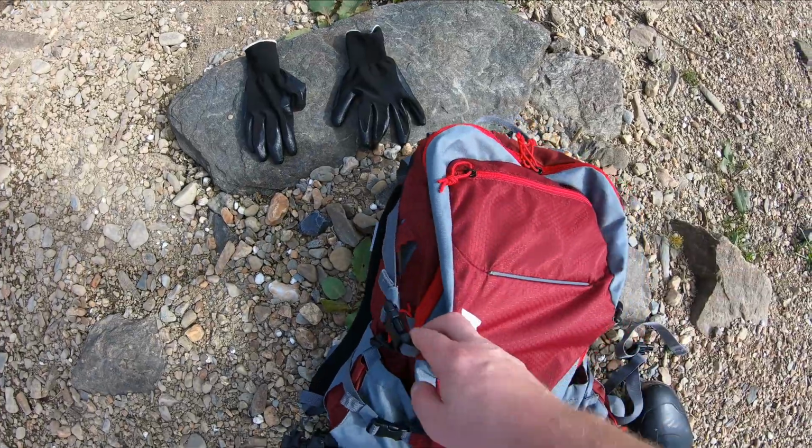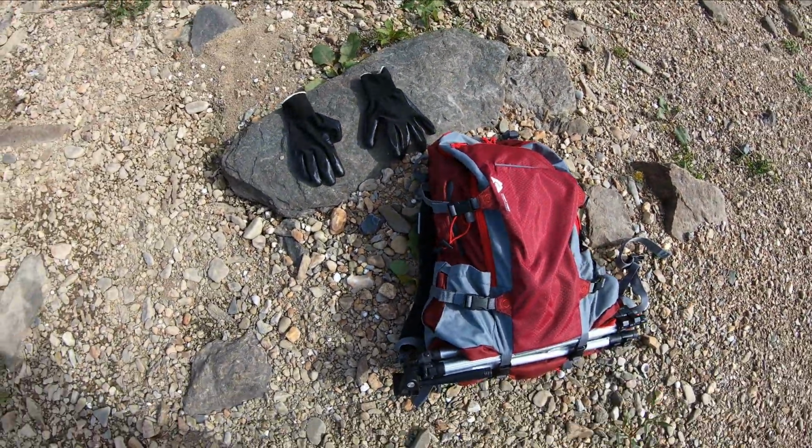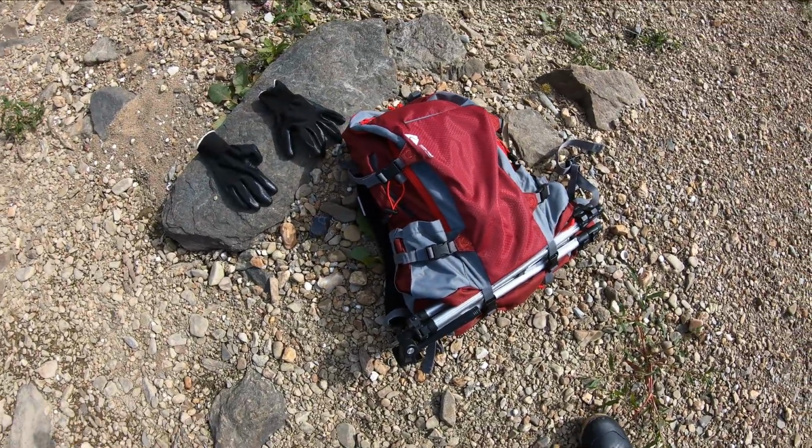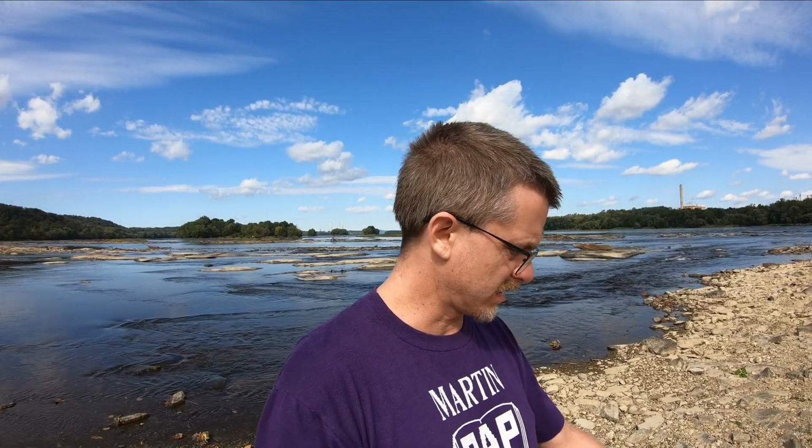The brand is Ozark Trail, I think. It's not top of the line, but that's okay. It didn't cost that much money, and I'm not a gearhead who gets off on fancy gear. If I had the money, I'd buy top of the line, but right now I don't. So I get what I can get, and I think this is going to work out pretty well.